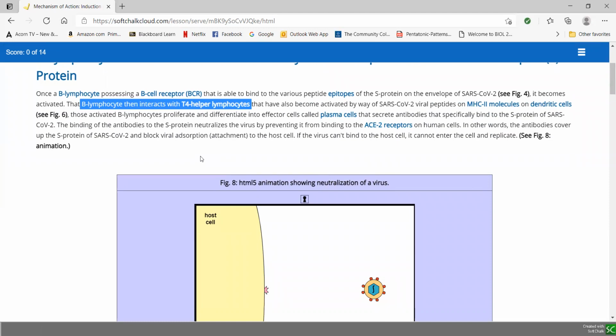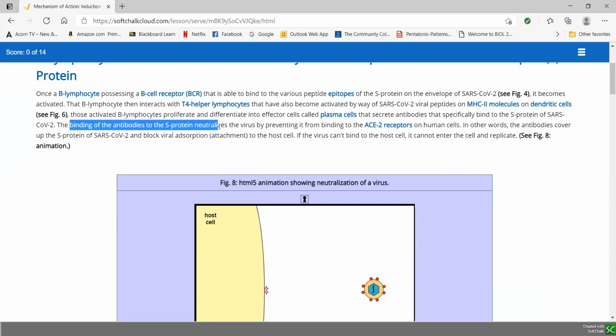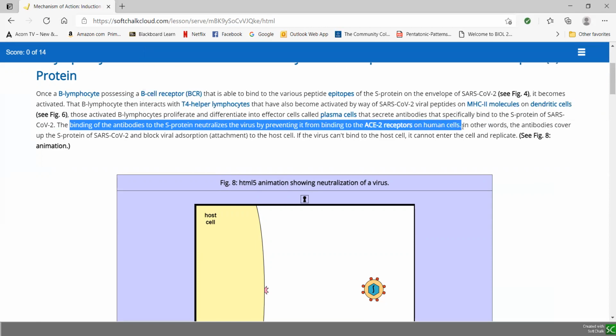Now, once the B lymphocytes have proliferated into a large clone of identical B lymphocytes, and once they differentiate into effector plasma cells that can secrete up to 2,000 antibody molecules a second, the antibodies that are made bind specifically to the S protein of SARS-CoV-2. And as we learned when we talked about defense against viruses, the binding of antibodies to this S protein neutralizes the virus by preventing it from binding to the ACE2 receptors on human cells.